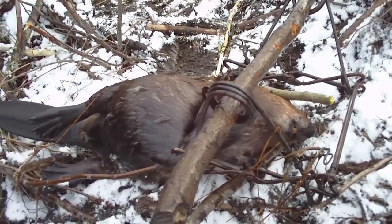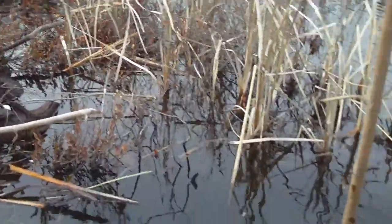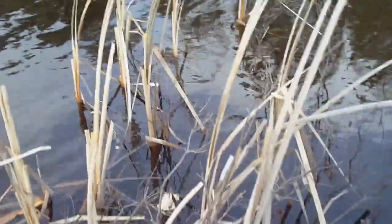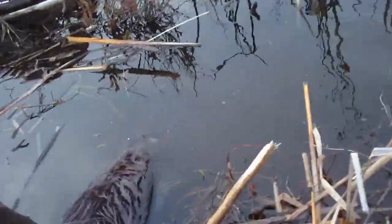Over and out, beaver. I checked another entrance set over there. Nothing. I had a funnel trap out in the channel here. I managed to get 2 rats, finally. My island set had nothing. But at least I got 2 muskrat. And I got one last trap to check here on the river.